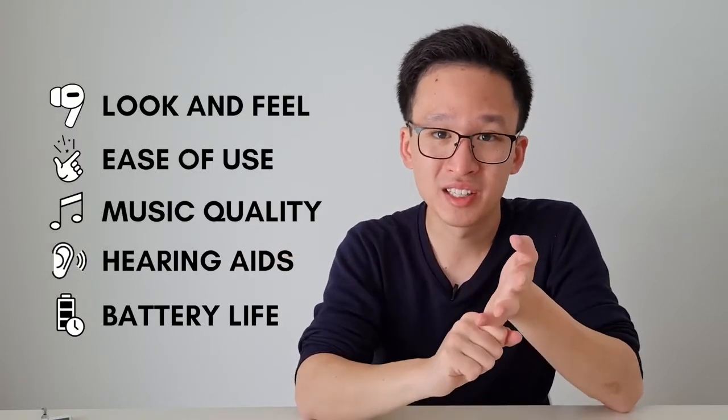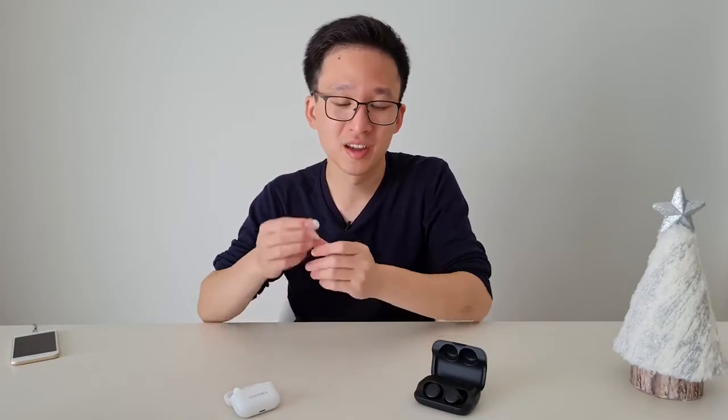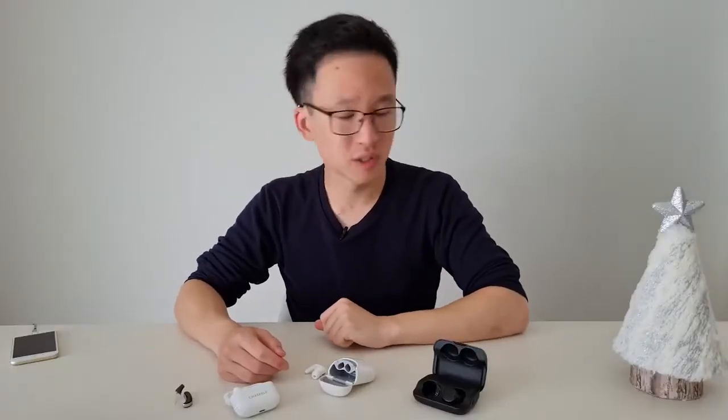In terms of look and feel, these are quite dissimilar. The AirPod Pros has a very long stem, whilst the Nuheara IQbuds Max have a really big body. I found that you do need quite a big ear to fit this well, but for me it fits pretty well and stays in there pretty snug.